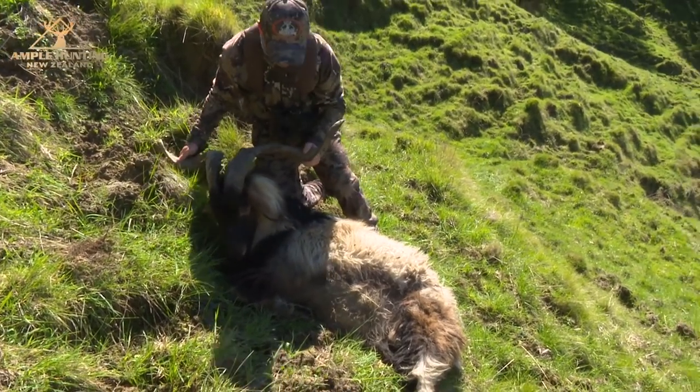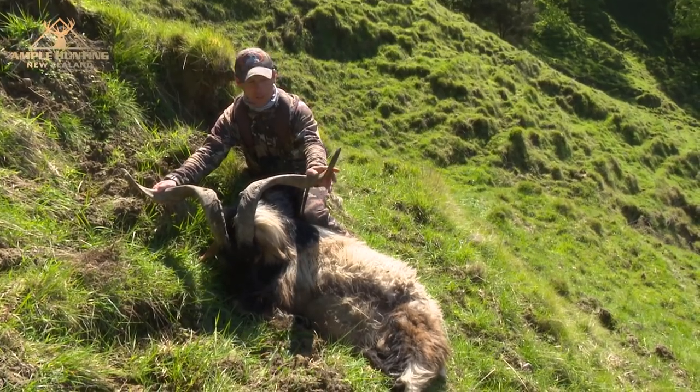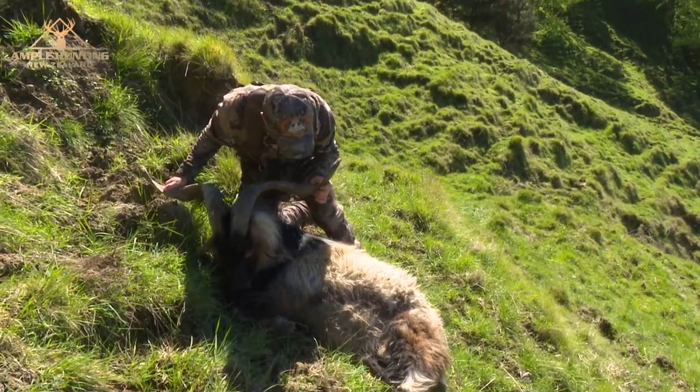This is a real, real good goat. This is as good as they get. It's probably between 35 and 40 inches from tip to tip, which is certainly what makes a trophy. I am absolutely stoked about this.